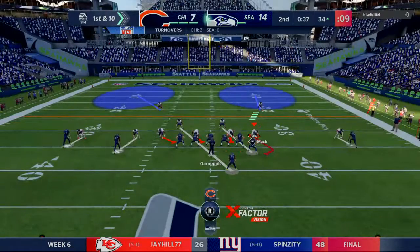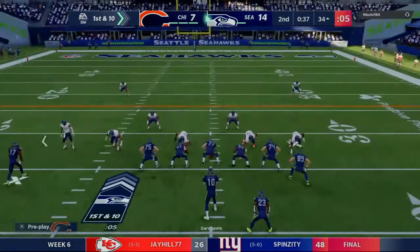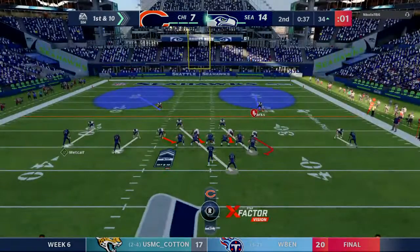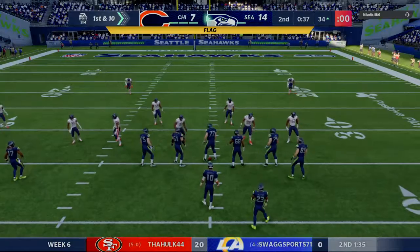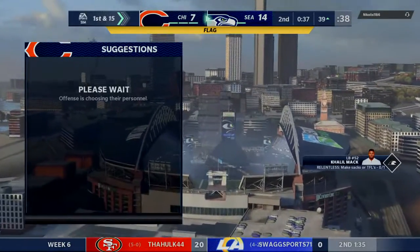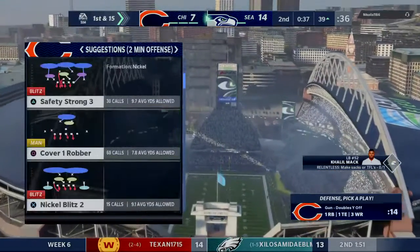From the 34 now, here's 1st and 10. Play clock down to 0, and this is not the way to start a drive. And that'll be accepted, of course, and that moves him back 5.